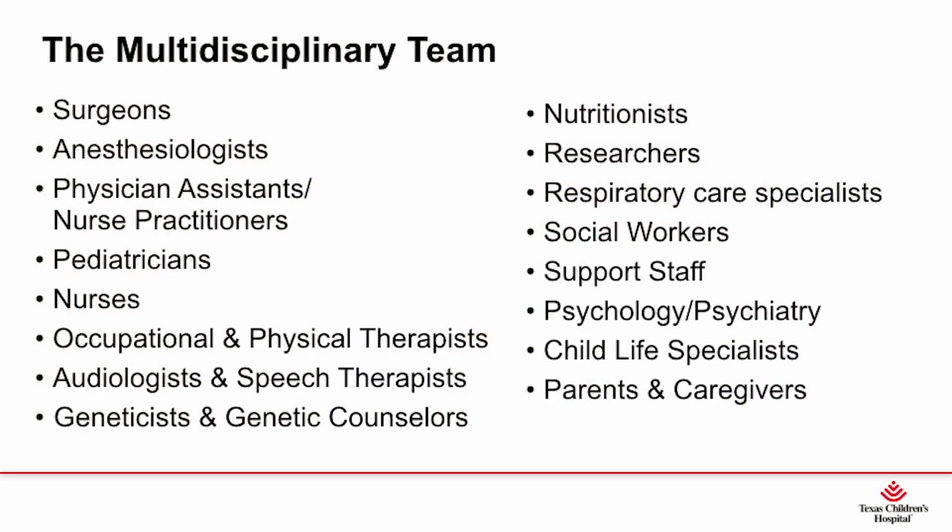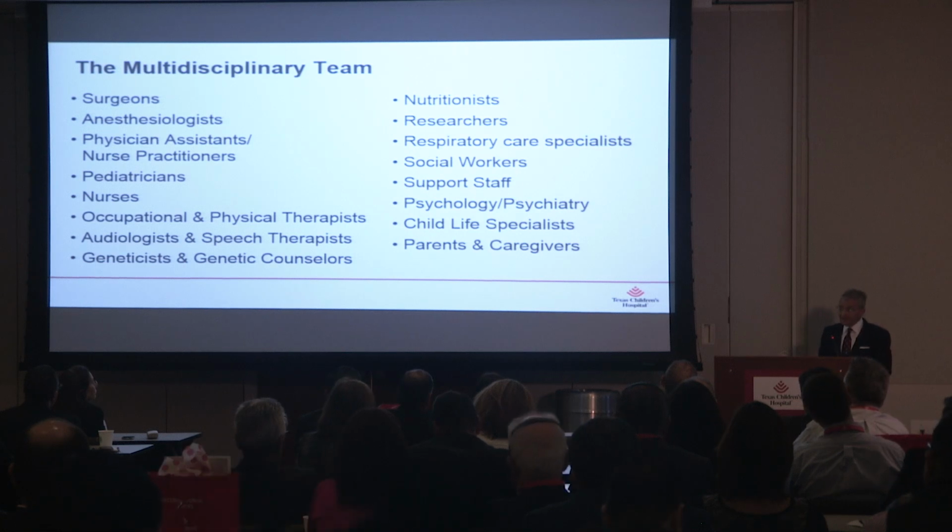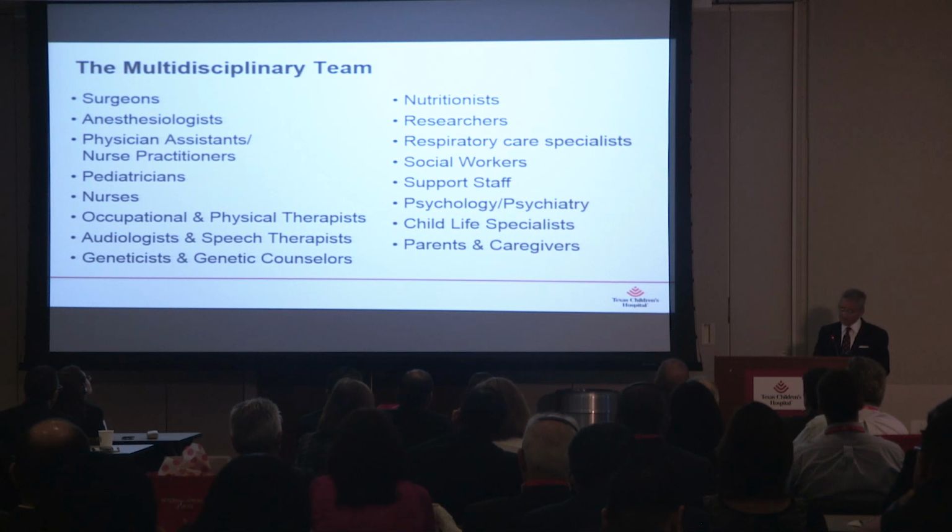Many of our teams contain these providers in them. Realize here in the Department of Surgery at TCH, we have about 140 subspecialty surgeons. We almost have a 1-to-1 ratio for surgeons and surgical PAs. We've gotten so big now that we can't rely on residents anymore. We don't have enough residents to help us. There aren't enough residents in Texas to help us here at Texas Children's. So we rely heavily on our PAs. We always have pediatricians in these teams, nurses, the therapists. Many have audiologists and speech therapists, particularly around our craniofacial surgery. Geneticists are very common, as you know here.